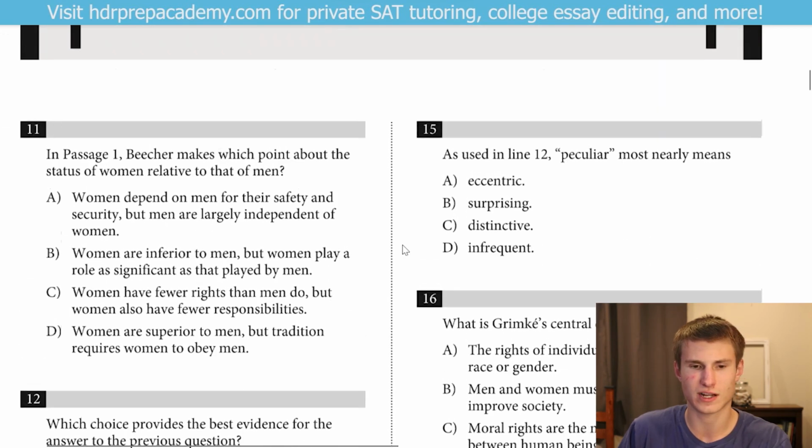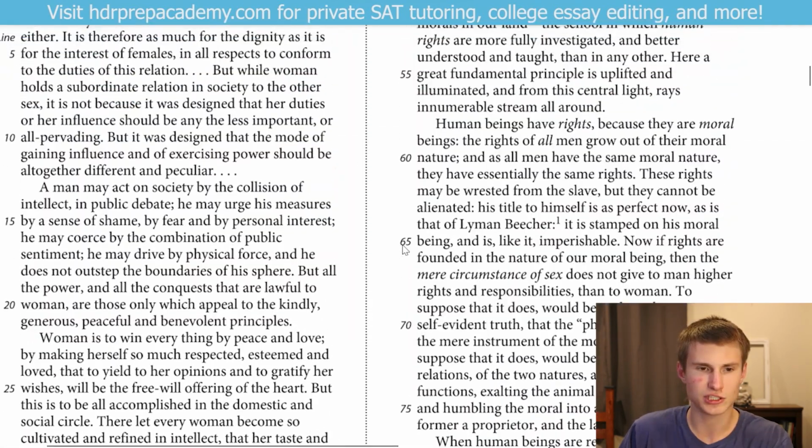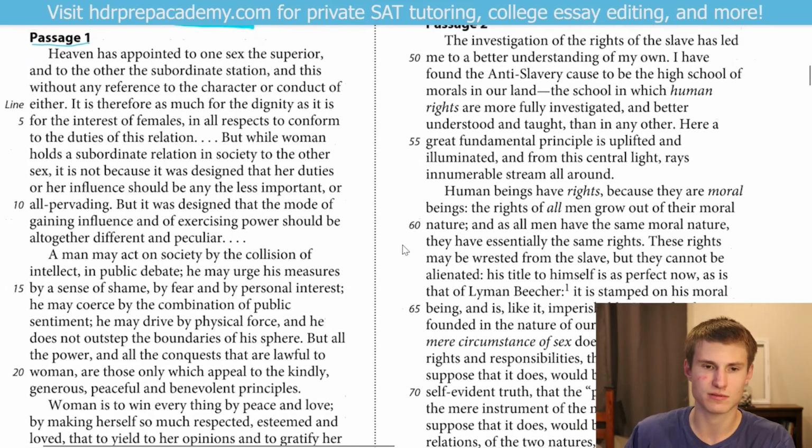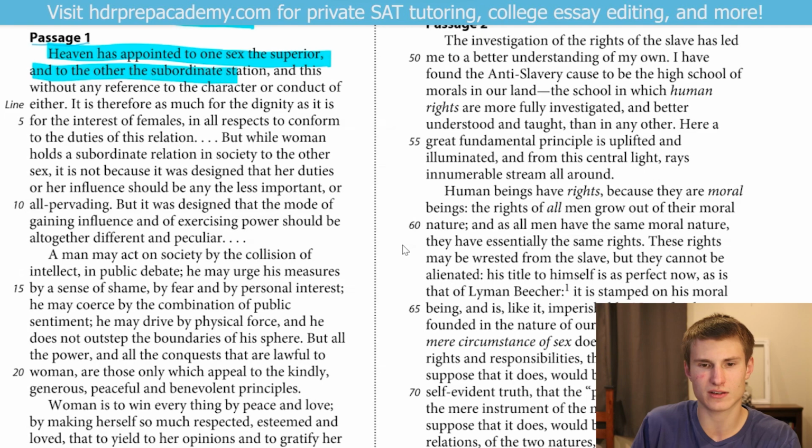It looks like we do have evidence for the next one, but she clearly states that she believes that women are below men in rank, right? She thinks that men have a higher rank than women. Women are subordinate, right? She uses the word subordinate a lot here. So I'm going to go ahead and highlight this, right? We see her claim, heaven has appointed to one sex the superior, right? In this case, she's insinuating it's the male sex, and to the other, the subordinate station.